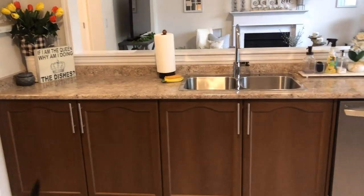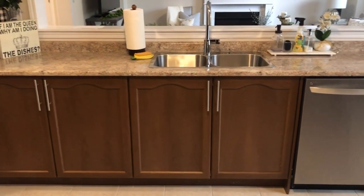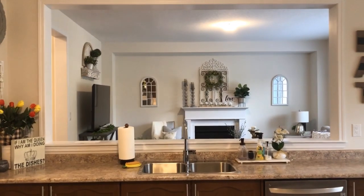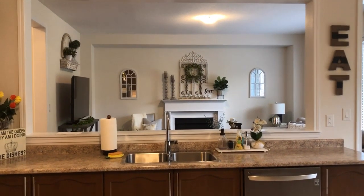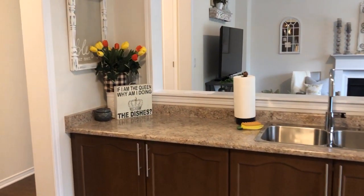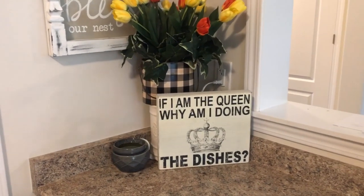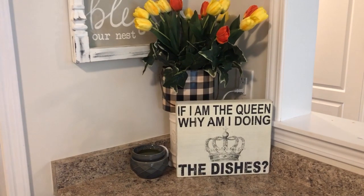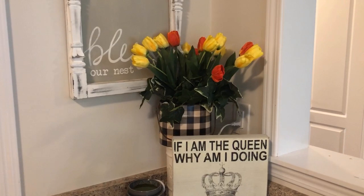We're going to start here. So the builder put this huge run of cabinets right here. And there's a big opening that looks into the family room. So this is the part I want to show you first, and I want to show you what I did. Right here, I put my sign that I always have. Love this sign. It says, "If I'm the queen, why am I doing the dishes?" I love that. I had it by my old kitchen window.